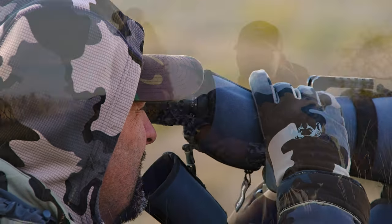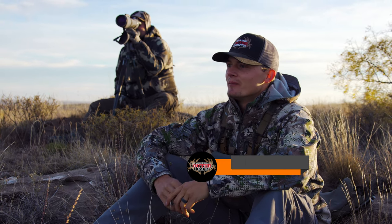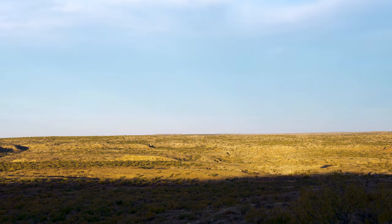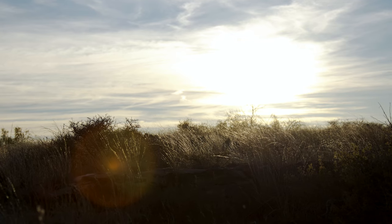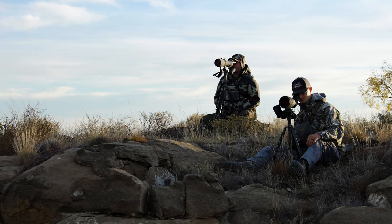Well, guys, it's day three of our New Mexico mule deer Aoudad combo hunt. With the mule deer down, we have a full focus on sheep now. So it's a pretty chilly morning. We're just scanning over this big rocky valley. The crew's back with us, Bob and the guys.